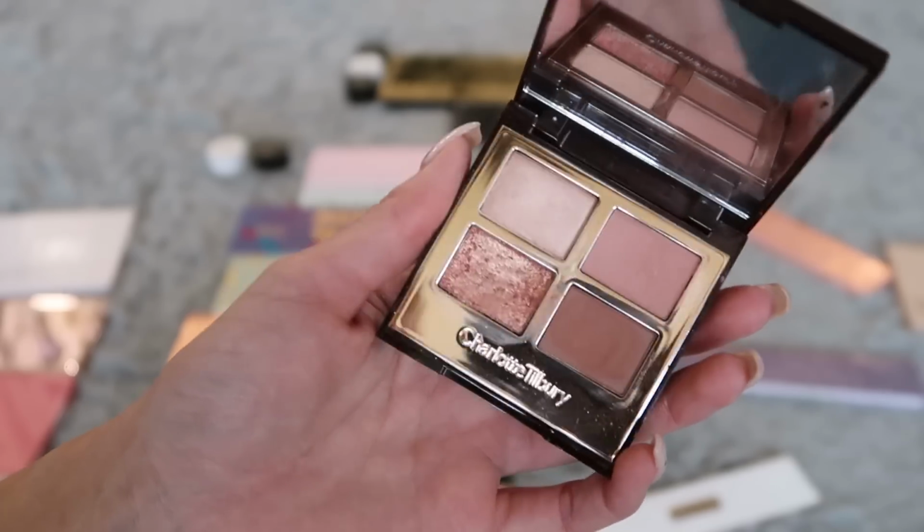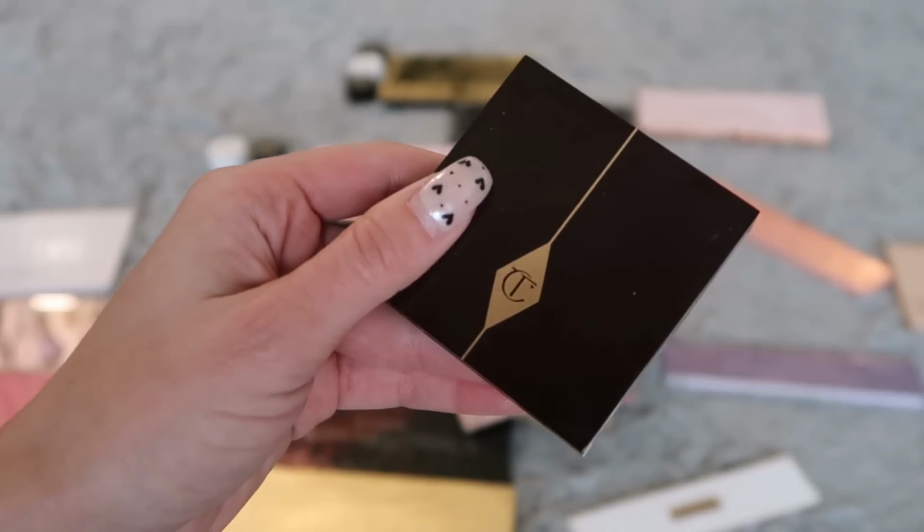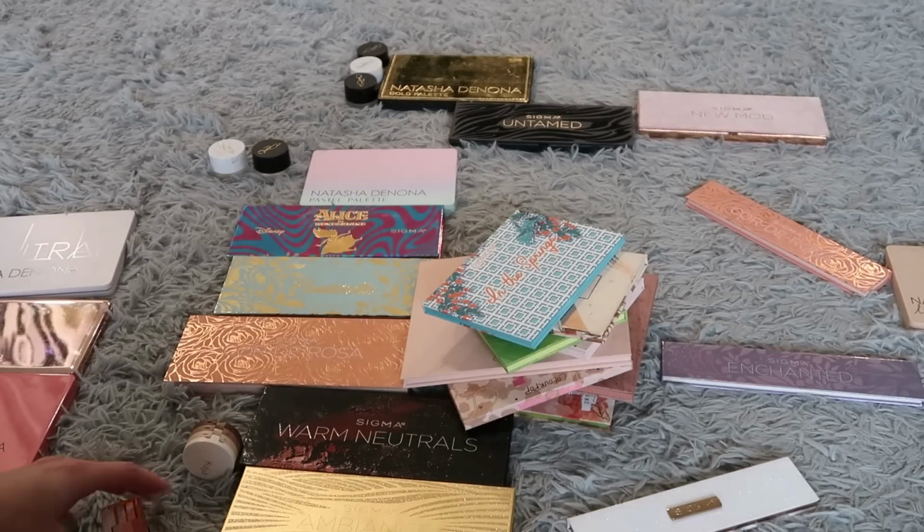But this one is the Pillow Talk, and I also still really love this quad. It's very easy to travel with. It's very easy to use. I like so many of the Charlotte Tilbury products. I still do want to keep that one around.